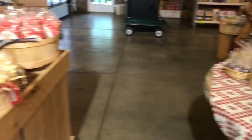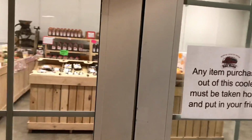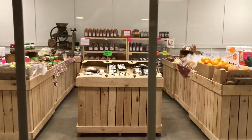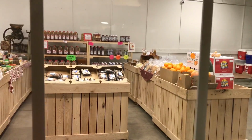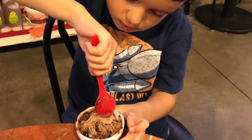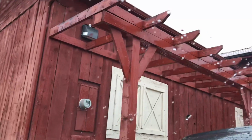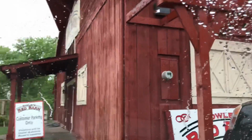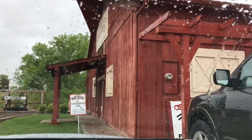lollipops, caramel popcorn. But look at this, it's like the best part in the summertime when we're super hot. Everything in here is in a refrigerated room, and so it's really neat that you can get a lot of the local fruit that's growing. It's not quite spring-ish, so I'm sure they'll be filling up pretty quick here. So Rowley's Red Barn is literally a red barn. And it's super good. So if you're traveling through Utah, there's only 2 locations, so it's definitely worth the trip.